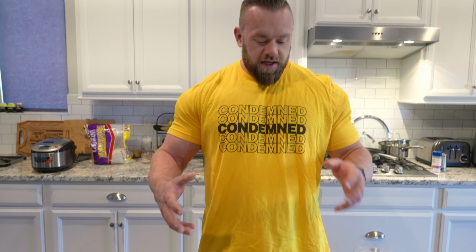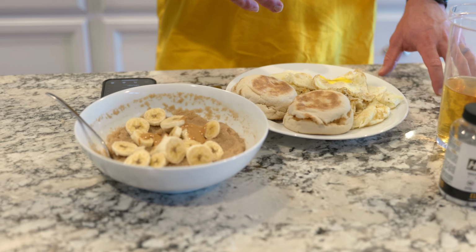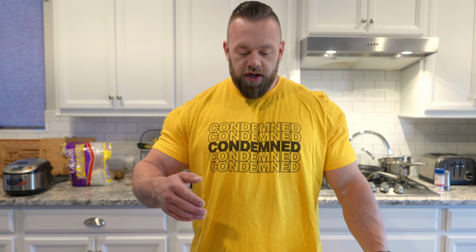But first meal we're gonna get into, this is actually gonna be my pre-workout meal today. Usually I eat this meal and then have a separate pre-workout meal later, but because we're training earlier, I just had time for one meal. So this is my regular breakfast meal.